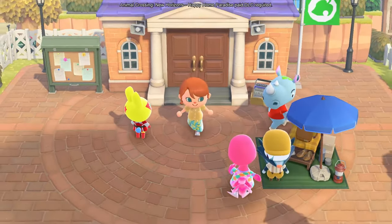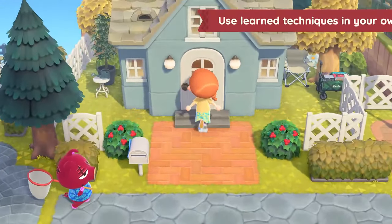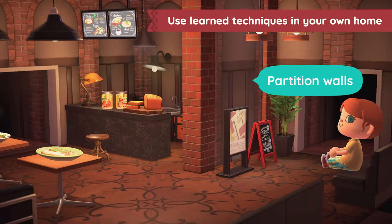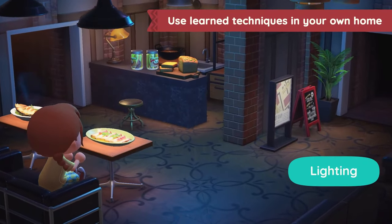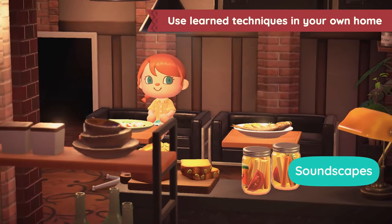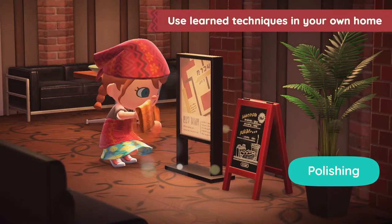Design techniques acquired while working with a Paradise planning team can be used on your island. Experiment with partition walls, counters, pillars, lighting, and soundscapes. You can also polish your own furniture to spruce up your home.